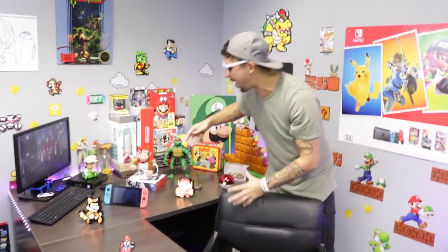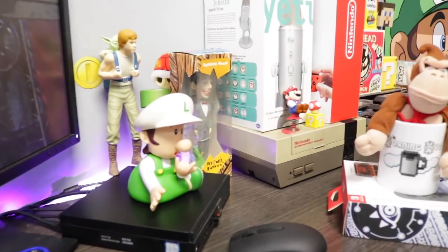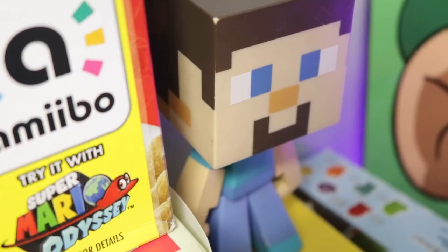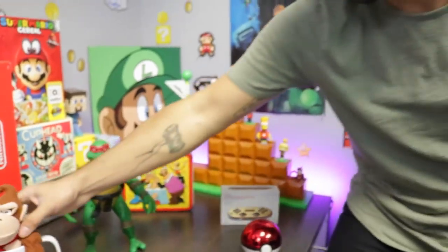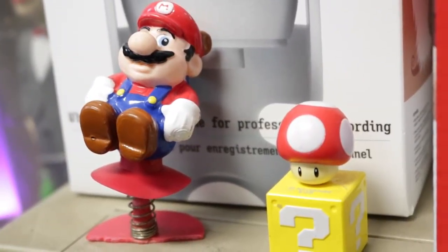We just have random boxes. We have a Pee Wee Herman bobblehead, a Cuphead vinyl collectible Funko. We got a Switch box, Super Mario cereal, Cuphead t-shirts, some Nintendo games, Silent Hill right here, some Minecraft, Mario Kart, vintage Popeye box. We got some Nintendo Ninja Turtle guys. We got a Donkey Kong that Ricky gave me just the other week. Thank you, Ricky, very much. Some of this stuff is from Cartridge Fun and some of you guys.